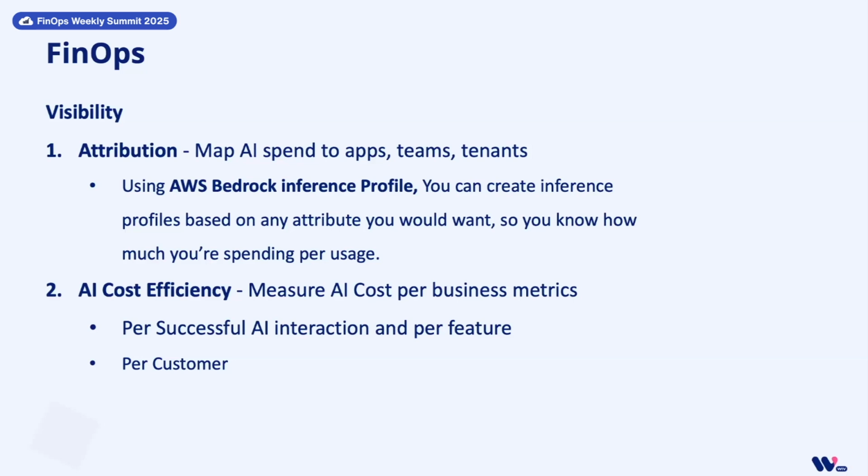The same goes for customers. If I have a very small customer, let's say, but their AI spend is very high, maybe I need to switch to a different model, or do some configuring for this specific customer. Or the opposite, by the way: if it's a very big customer with AI needs, maybe I need to upgrade the model.